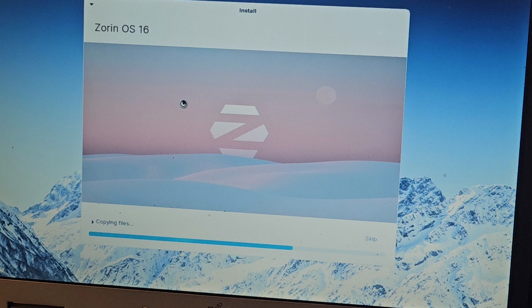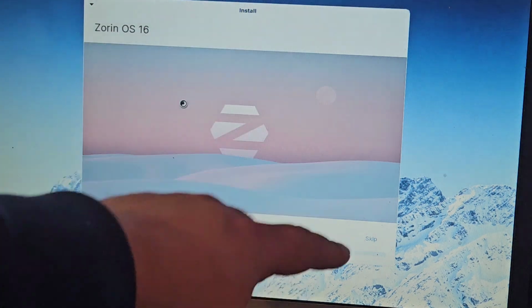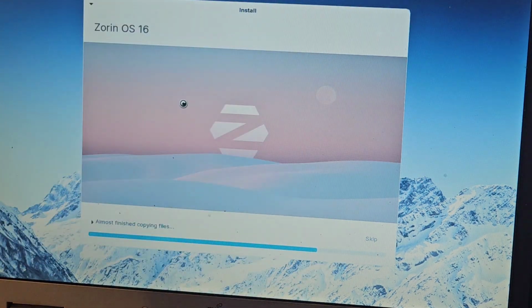Not much to be said at the moment, other than the fact that it's a typical sort of Ubuntu kind of theme to it, but obviously with Zorin's own twist. I must say, it does look quite attractive so far. They've done a good job with it to begin with. Nice and simple, nice and easy and straightforward.